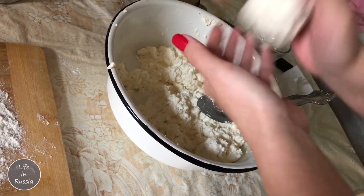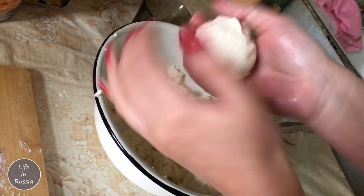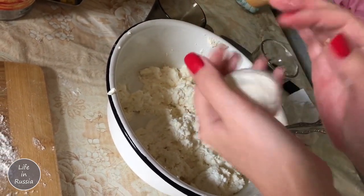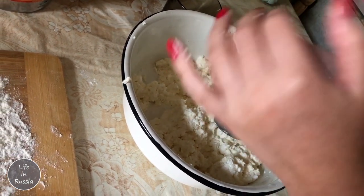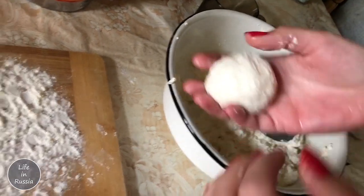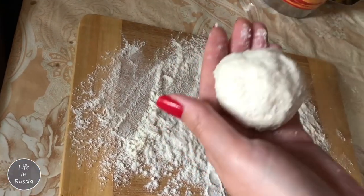And I mix it. Oh, it's super. Should be tasty. Super. Oh, mommy is saying it's super. Let's see what she will say after it's done. And later we put it here. But I should press it.